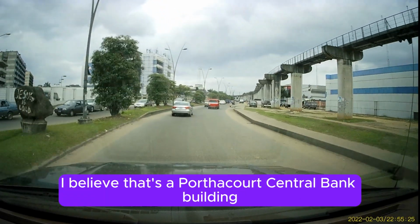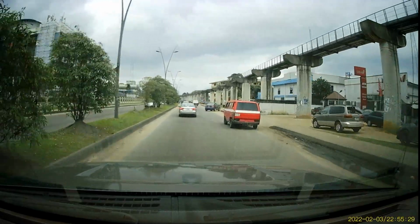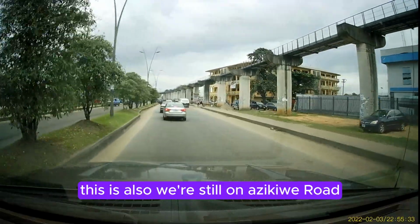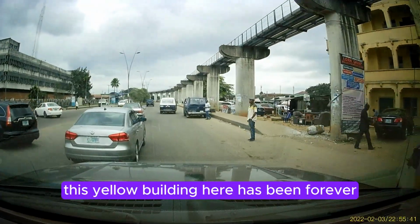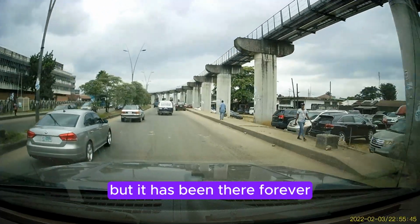I believe that's the Port Harcourt Central Bank building. You see their logo right up in the middle on top. Yep, we're still on Azikiwe Road. Yes. This yellow building here has been there forever. I'm not sure what's going on in that building, but it has been there forever.